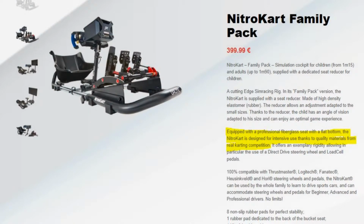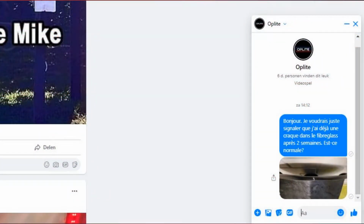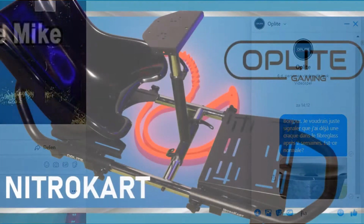When I look at the website of Uplight, they say that this is a karting grade seat and that it is very durable, but if it already cracks now after I think 2 weeks that I have it, then I seriously have questions with the durability of this seat. I think that if you are careful with it when you get in and out, and that you don't lean too much on the back of the seat, that you will be okay. Now I did notify Uplight of this and I'm awaiting an answer from them.